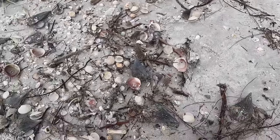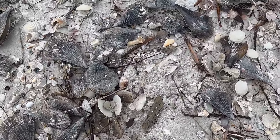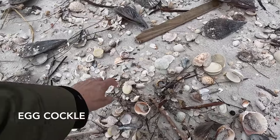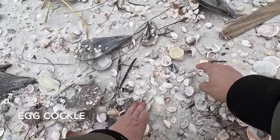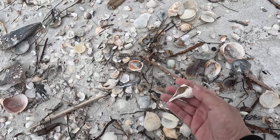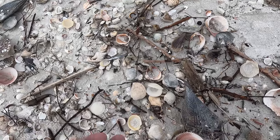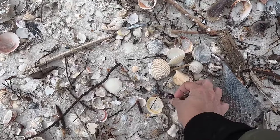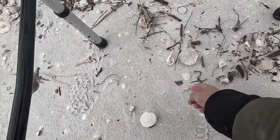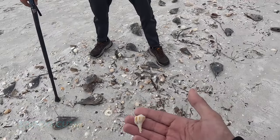If I bend down, there's bound to be something good in here. Ooh, an egg cockle. A nice one. And then there's another murex. And it's empty. Ooh. All right, he's a little chewed up on the one side, but I like that. That color's awesome. Nice little whelk. Lots of these little horse mussels all over, but still got critter in them. I wonder if he's broken. Oh, look at this cute little pear whelk. How sweet. There's a whelk there.